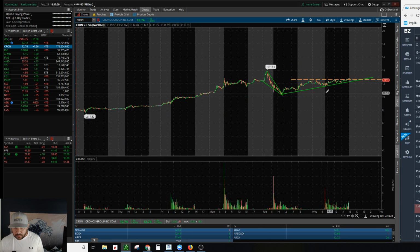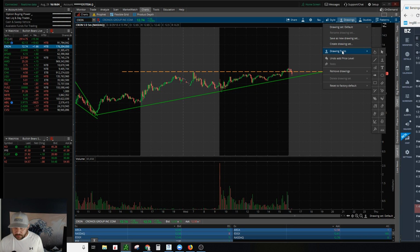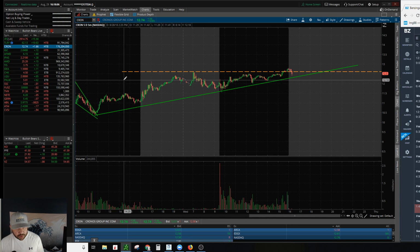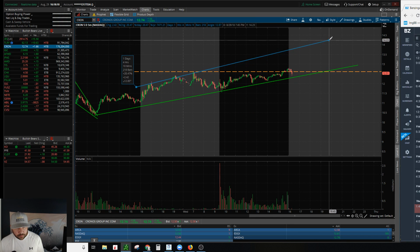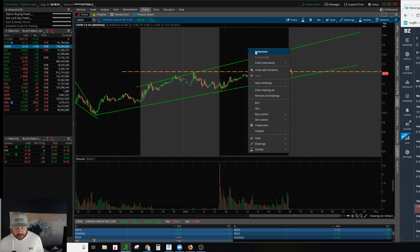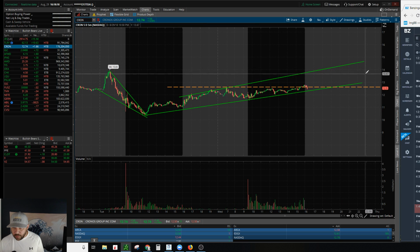And this is where I want to switch to a 5-day, 5-minute chart and really look at the top of the channel. So this is a channel that I'll leave on my chart. And what I'll do is basically look for CRON to trade in this channel and work its way back up.